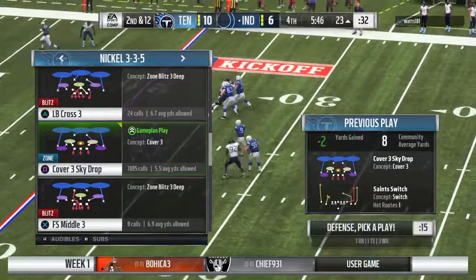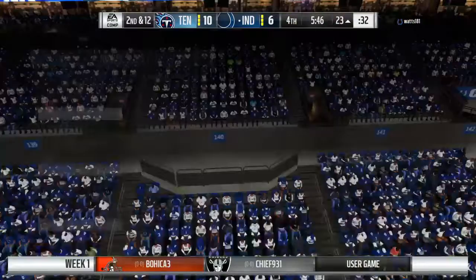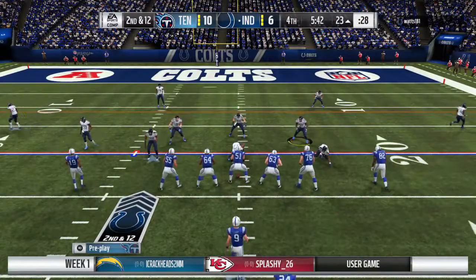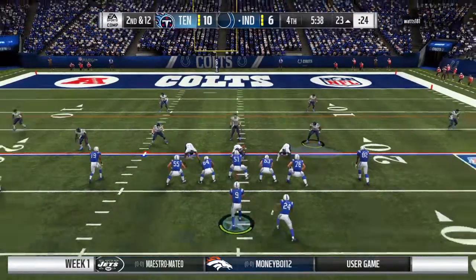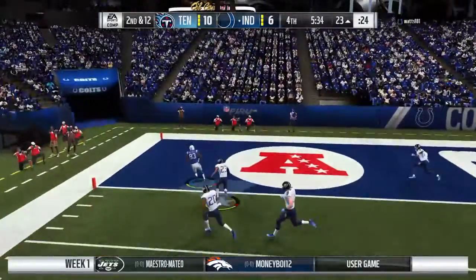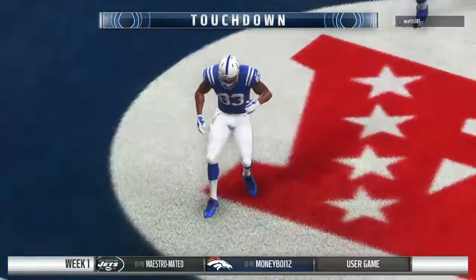That's often a play that you make. You feel like you've got momentum on your side. Unfortunately, the O-line failed to hold up to try to keep that momentum going. They'll come up after the sack on a 2nd and 12. Now they'll throw here out of the gun. And that is caught. Touchdown, Indianapolis.